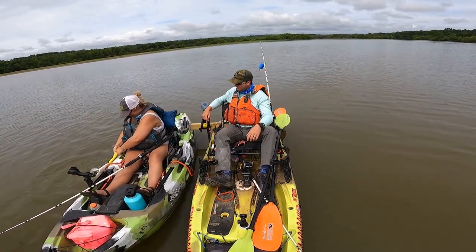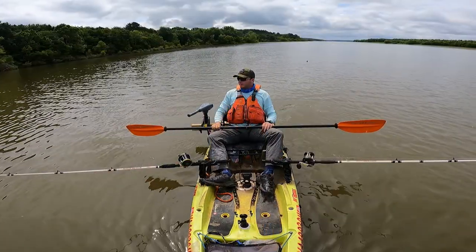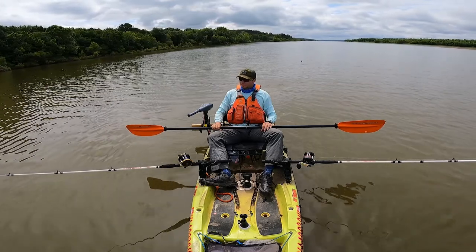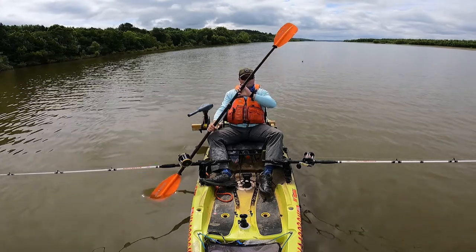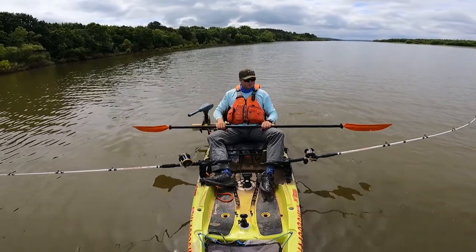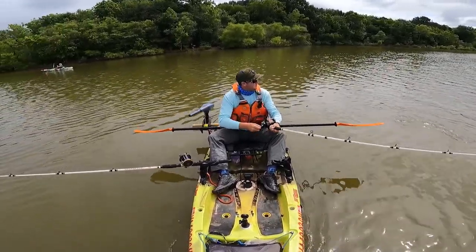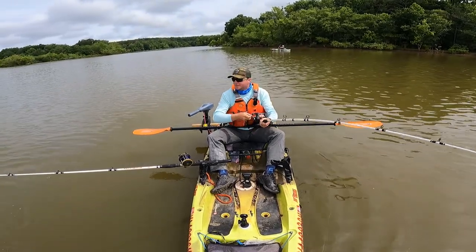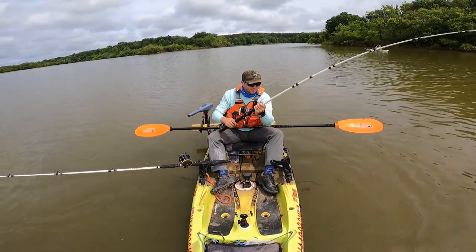5 foot of water, and that was on the bass. Santee Cooper rig. Oh yeah, they've been in here a lot. Yeah, if you wanted to bass fish and went way up in here in a spot where bass boats couldn't go, you would really catch a lot of fish. Whoa! What are you doing there, little fella?